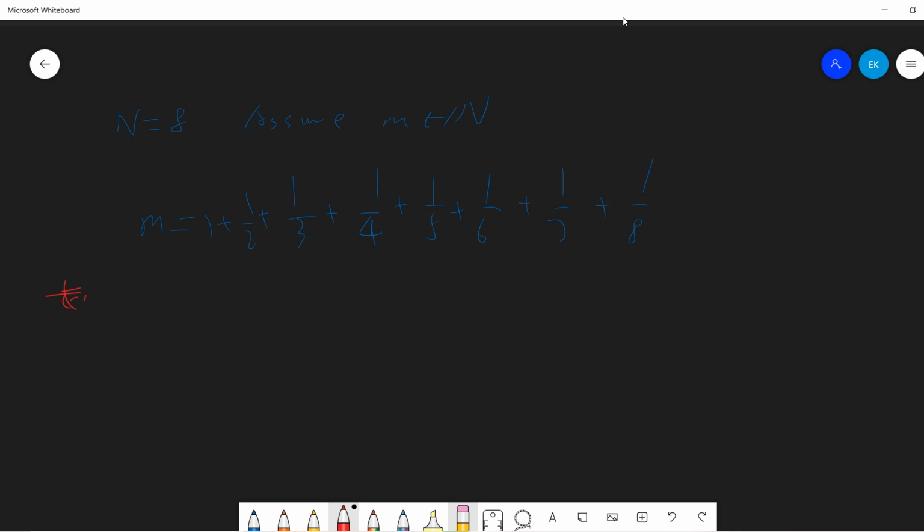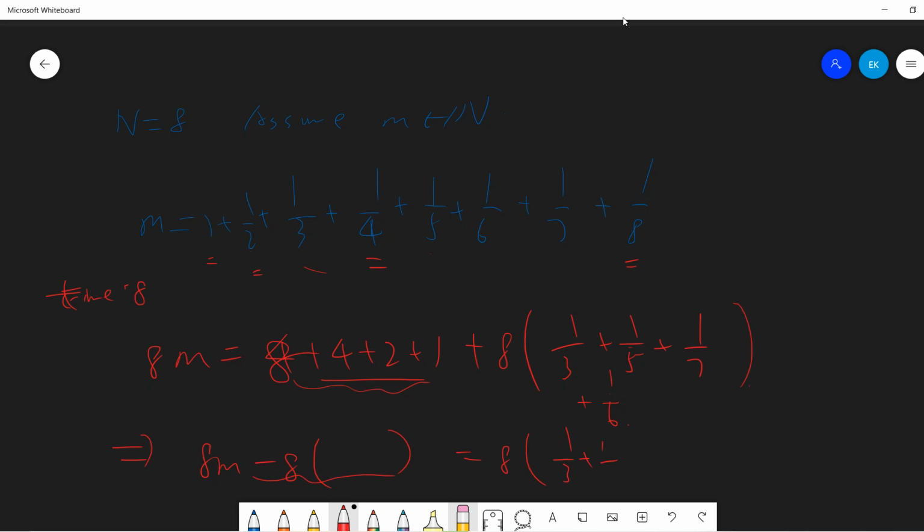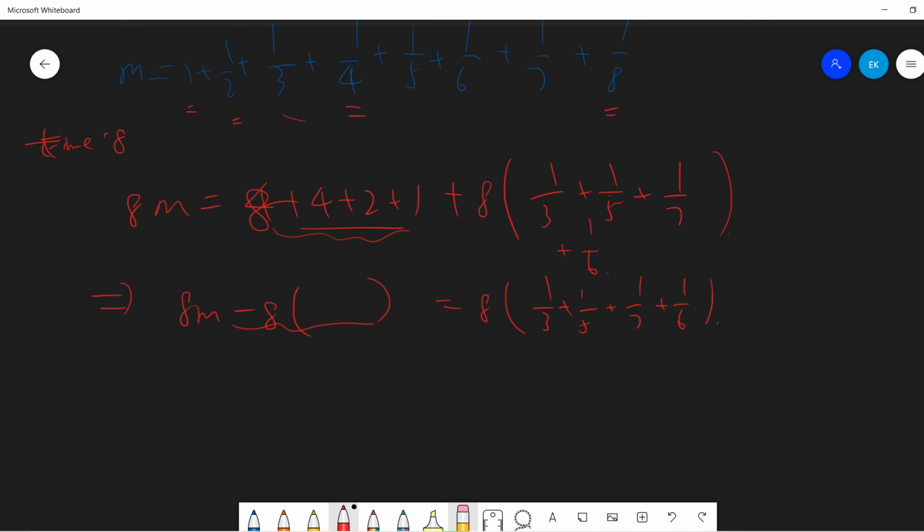The key point is that if we multiply by 8, we have 8 times Hn equals 8 plus 4 plus 2 plus 1 plus 8 times the rest. So if you multiply by 8, these 4 terms can be collected, and the rest of the terms remain. From this, what we tell is that 8 times Hn minus 8 plus 4 plus 2 plus 1 is equal to 8 times the rest. So this is an integer. Not just an integer, this is an even number.